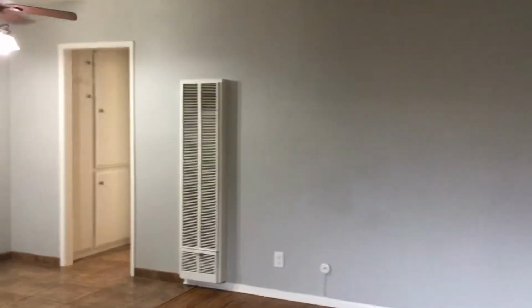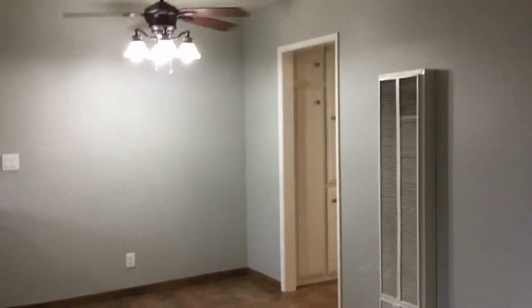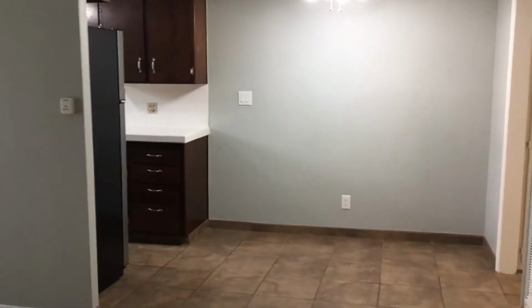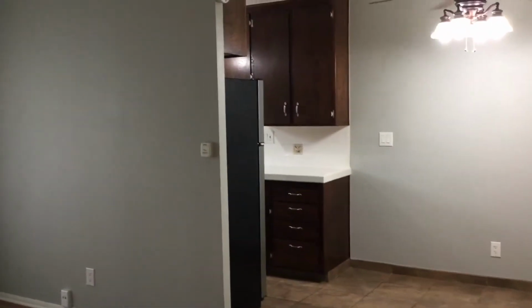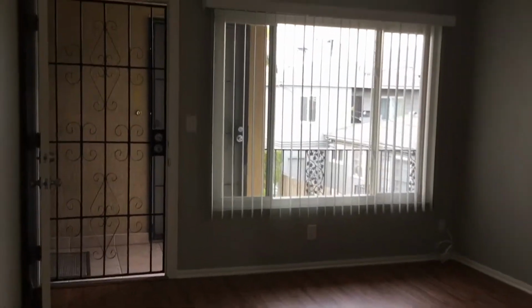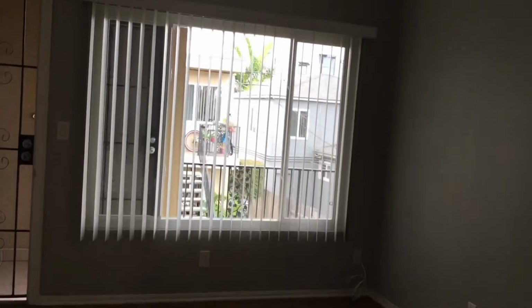Back inside the unit, we walk into our front living room here. We've got the wood laminate flooring along with tile. There's no carpet in the unit at all. Wall heating as well as 2 total ceiling fans in the unit. Peeking to our dining room and into our kitchen. Looking back across our living room, the front door we came in, and the view we were just looking out into the courtyard.